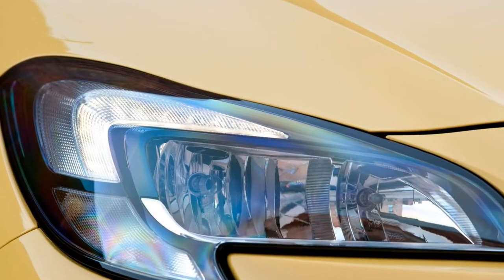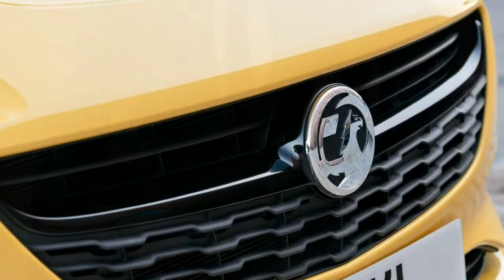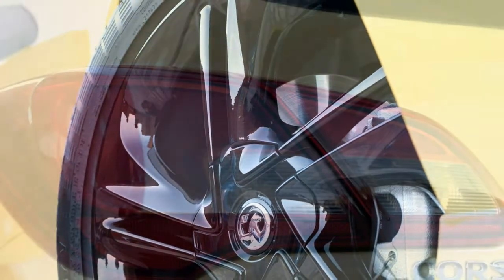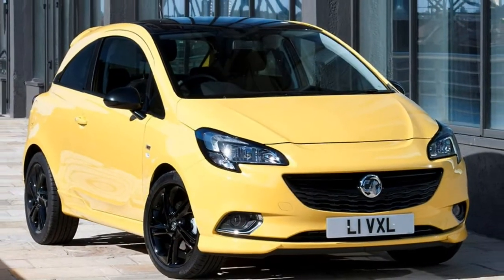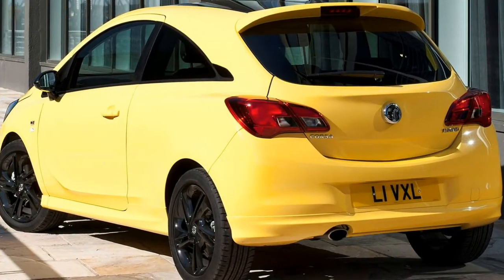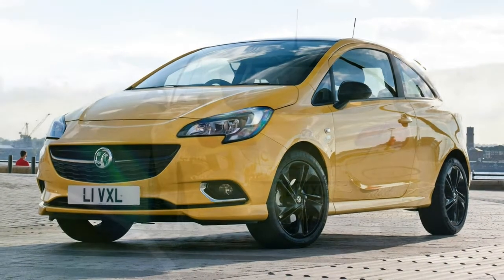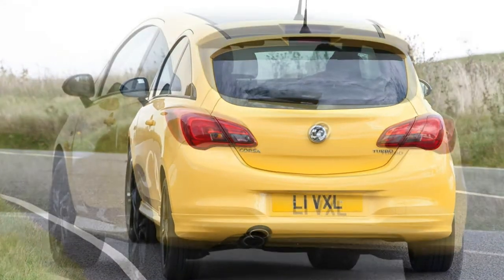Duo of diesels. If you cover the sort of mileage that requires a diesel, there are two improved versions of the 1.3 litre turbo diesel, producing 75 horsepower and 95 horsepower. Both motors are fitted with the 5-speed manual gearbox, EcoFlex braking, energy recovery and start-stop functions. Choose the lower powered diesel and your top speed potential is curbed at 102 miles per hour, going from 0 to 62 miles per hour in a pedestrian 14.8 seconds. The 94 bhp engine manages 113 miles per hour in 11.9 seconds.